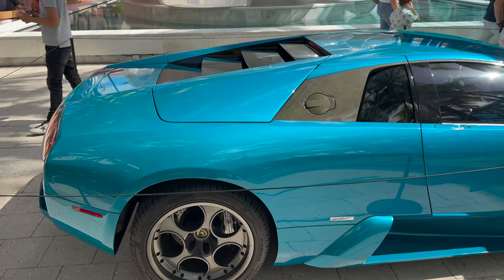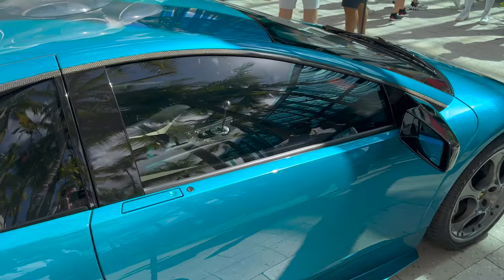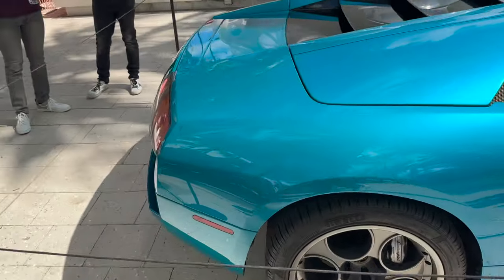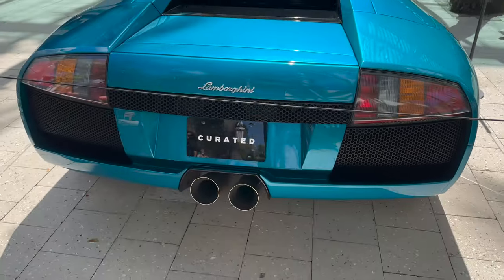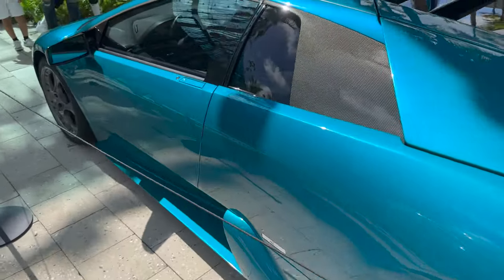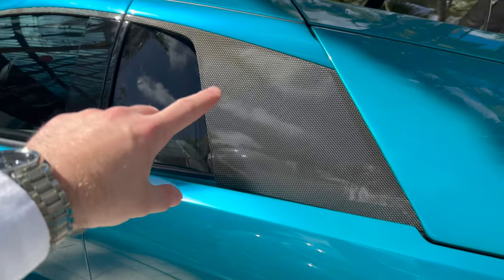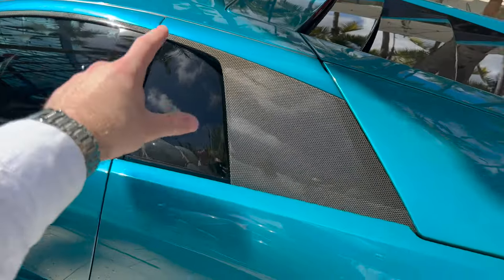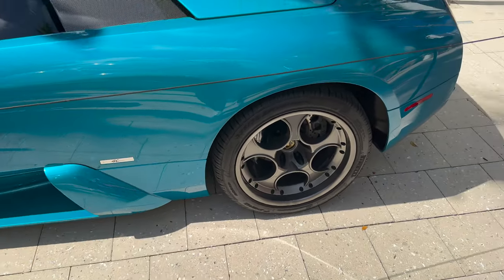I think this is a 40th anniversary. Could be wrong on that, but it is a 6-speed manual and it's a gated. And this thing is in mint condition. Absolutely stunning car. What a privilege to see this absolutely beautiful car in person. Even the carbon fiber is in pretty good shape. Usually on these older cars, I don't know if this actually came with it or not, but it's in pretty good shape. It hasn't faded too much. Yeah, there it is, 40th anniversary.